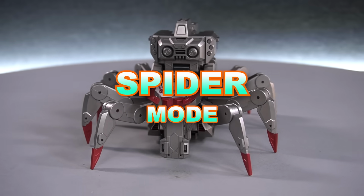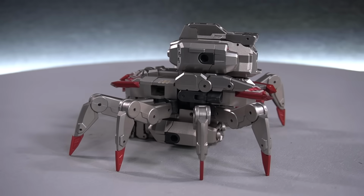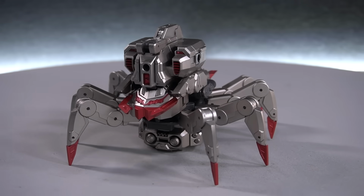This spider mode is the cutest creepy crawly. Another clever use of extra combiner parts. Can't wait to see what they do with the feet. This is also your last chance to name this thing. Otherwise, I'm calling it fucker.